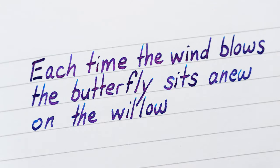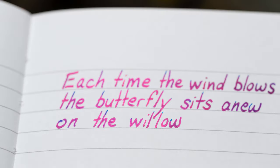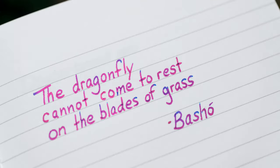And finally, a few writing samples. This was Volga River, written with a double broad nib, shot from a non-sheening angle. And here's the same thing with the sheen catching the light. Both of these inks are very intermediate in terms of flow, not especially wet or especially dry.